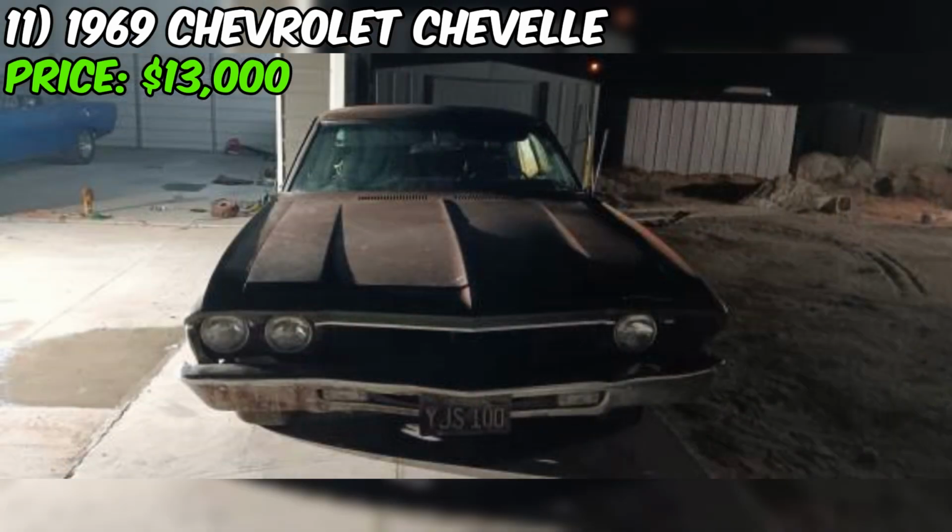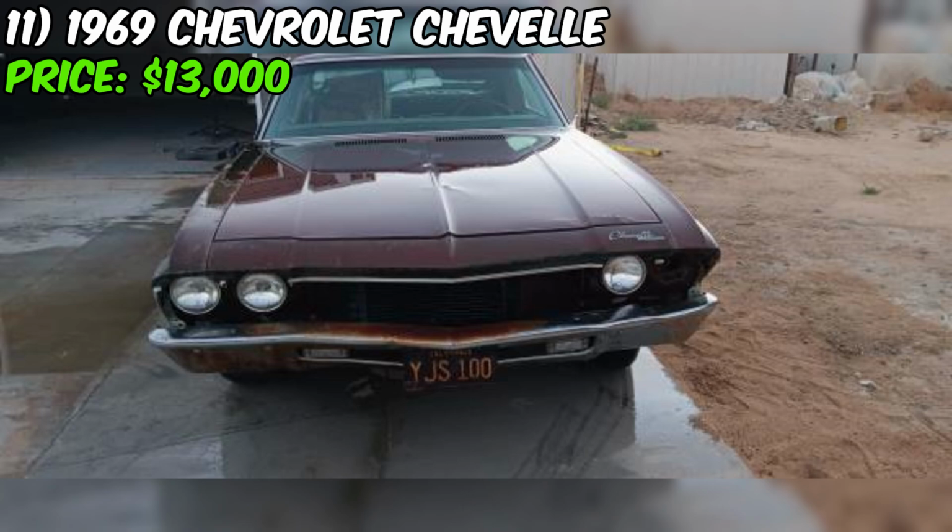The floorboards and trunk are also solid, which is a big plus for any classic car. Rust can be a real killer for these old beauties, so knowing that the underside of the car is in good shape is a real relief.